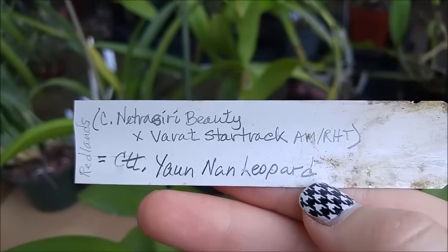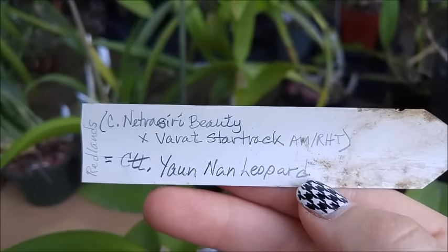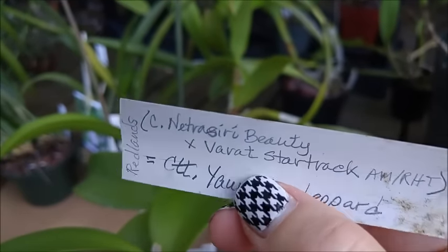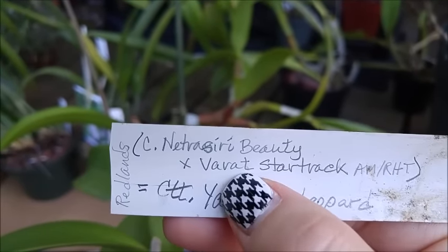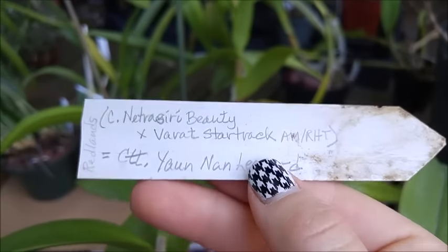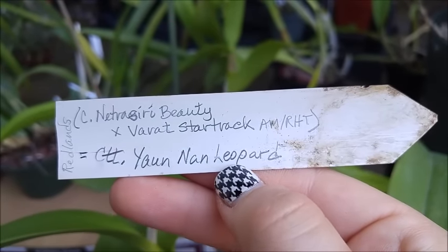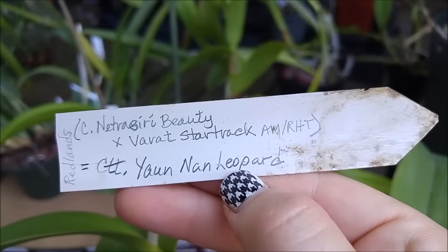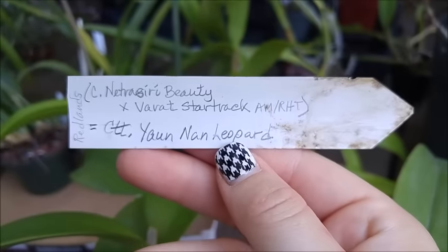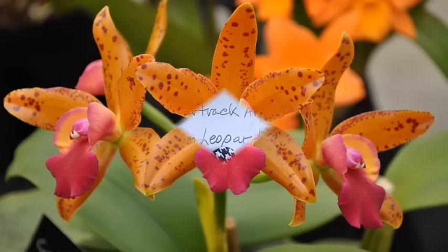Okay, yeah, we're not even going to try to pronounce this. I can't even tell if that's a V or an R. Varat? Vavat? That looks like Star Trek. Okay, Yunnan Leopard. Okay, we got the Yunnan Leopard. I will try to post a picture of this one. Maybe a picture is worth 1,000 words in this case.